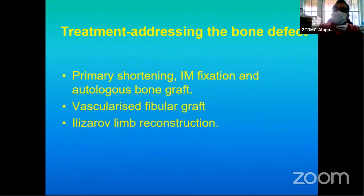So how to address the bone defect? One, you can primarily shorten the limb. After excising, you oppose both the ends together, then do an IM fixation, accept the shortening for the time being, and you use autologous bone grafts.